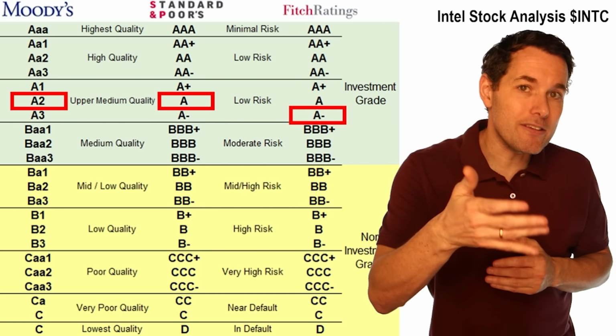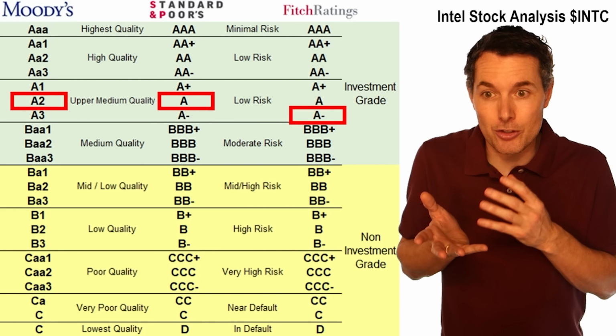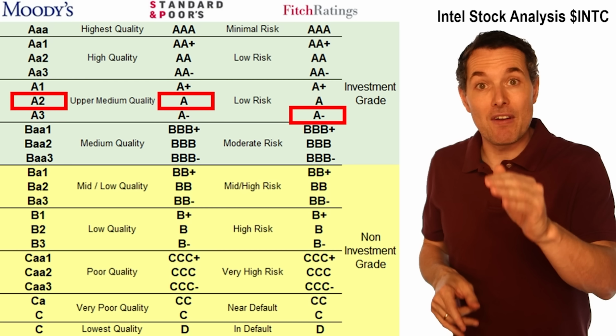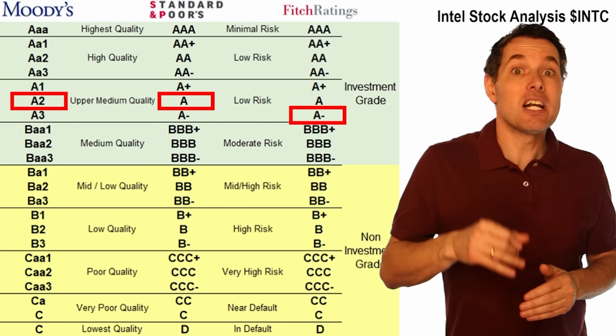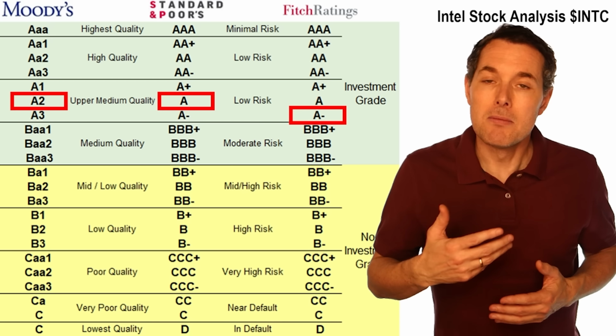So by cutting their dividend and saving some money, ultimately what they are trying to do is prevent their credit rating from falling any further. If their credit rating keeps falling, it makes borrowing money in general more expensive.